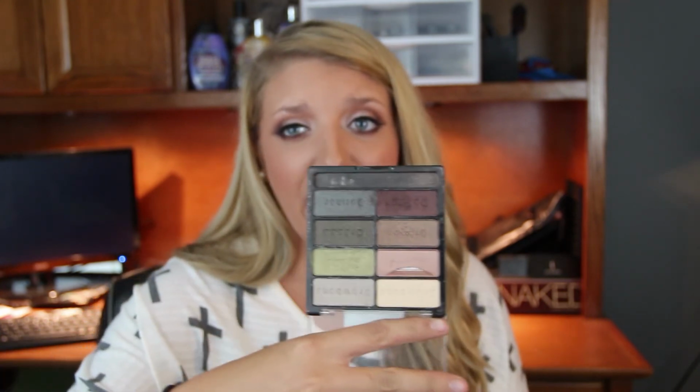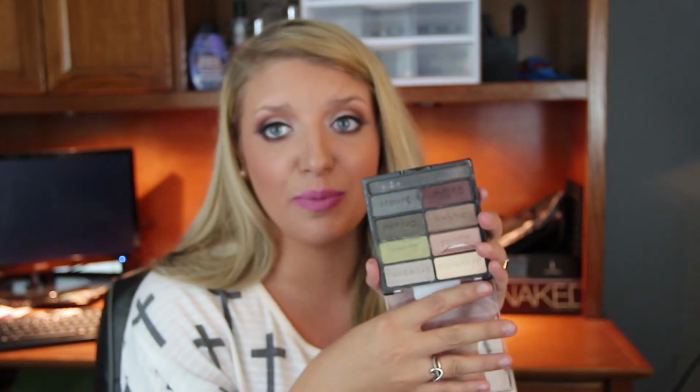For eyeshadows, I love the Wet n Wild Comfort Zone palette. I have like 4 or 5 of them, but this is my favorite. They're like $2 or $3. They're absolutely amazing. You get a wide range of colors for how much you're paying. They have smaller ones, individual eyeshadows. I love these little palettes. They're amazing, especially if you're a beginner.